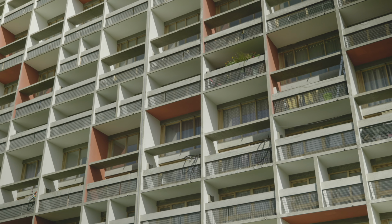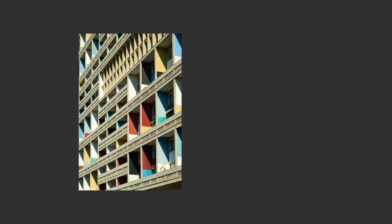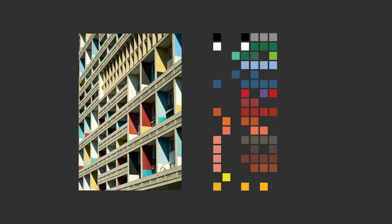So that was a good thing to see. The third thing is the colors, because the colors in this Unité are quite simplified or quite reduced. If you remember, I was talking about polychromy and how colorful the buildings were, following this Le Corbusier palette. In this case, most of the building looks white.